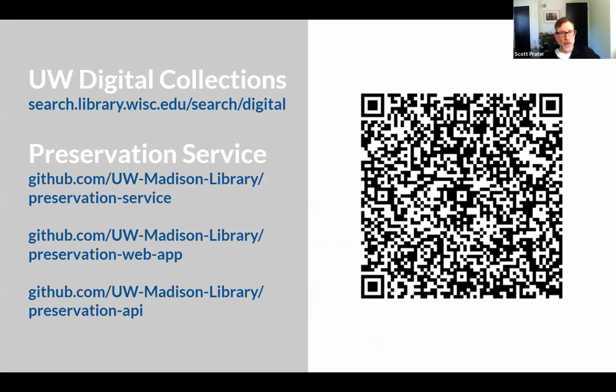Okay, and the last thing I want to point out is that under the terms of the grant, we agreed to make available all the source code for the preservation service. And so we've divided the preservation service into 3 distinct pieces, all available on GitHub. One is the core backend service. The other one is the front-end web app, what you've seen us walk through. And then the thing that glues the web app to the service is an API. Anybody could write their own web app to interact with the service using the preservation API that we've come up with. And so those are the 3 things we've made available through GitHub.